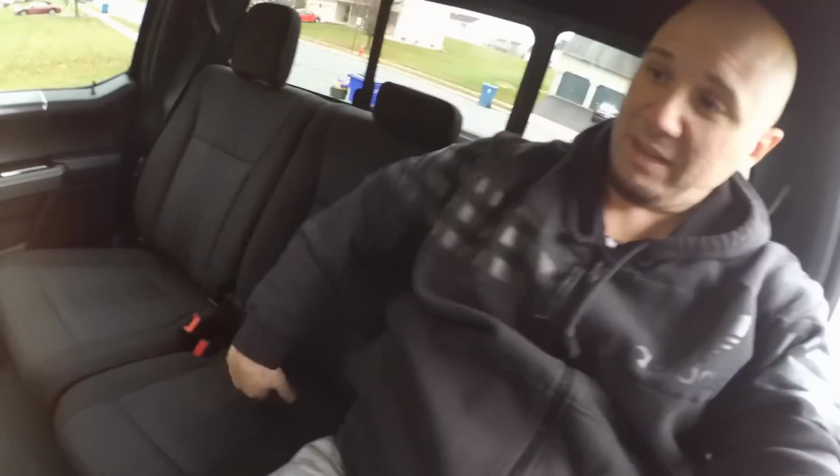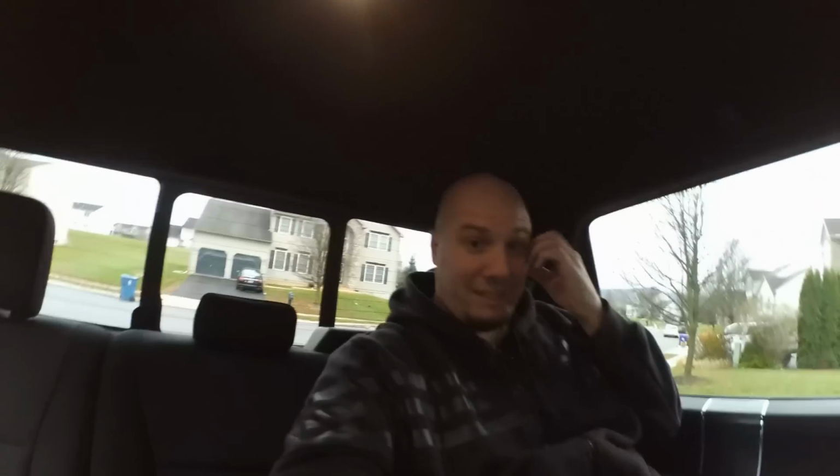I wish there was a flip down thing for cup holders, but honestly it doesn't bother me that much because I don't sit in the back and nobody else is driving me around in this. Door panels feel plasticky and cheap. I mean, it's a truck. It's probably supposed to feel like that. But, you know, this is like a $51,000 truck. So I expected a little bit more for my money.